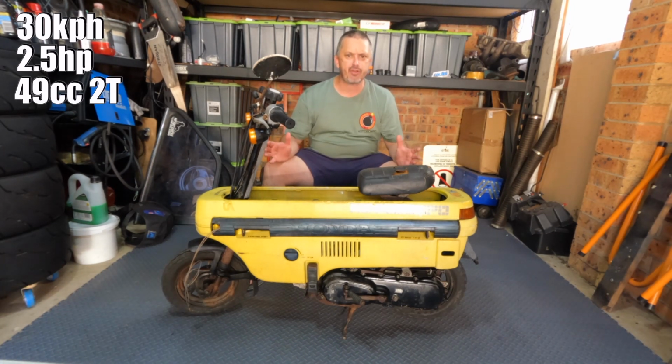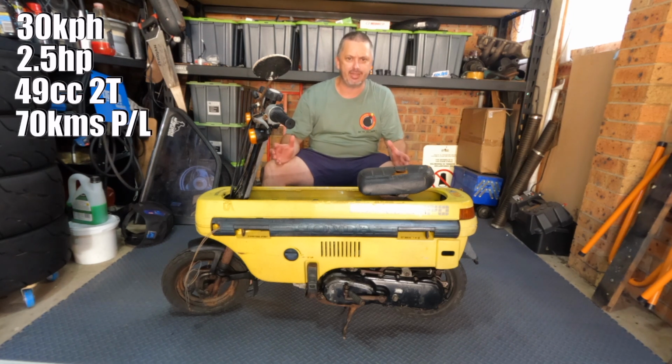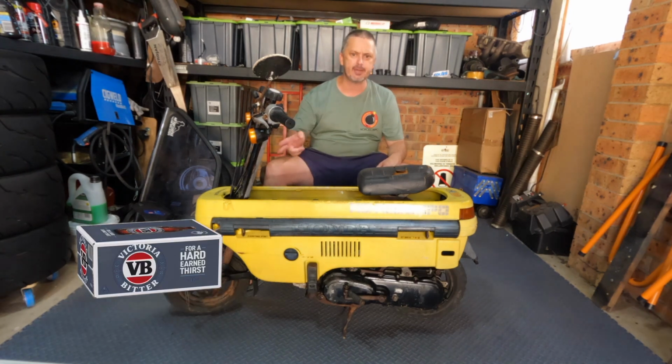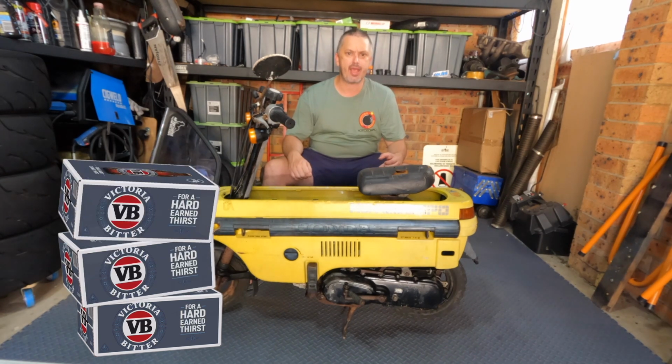The thing could do a very impressive 70 kilometers per liter of fuel. It weighed only 45 kilos, including a 2.5 liter tank of fuel. To put it simply, this thing is absolutely tiny. Now let's put that in perspective. How tiny is tiny? Well, that is approximately 3 cases of beer or 2 bags of cement.